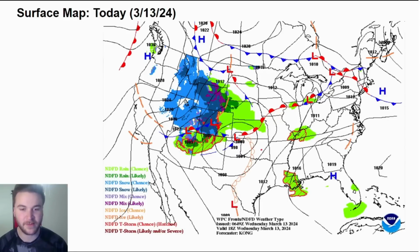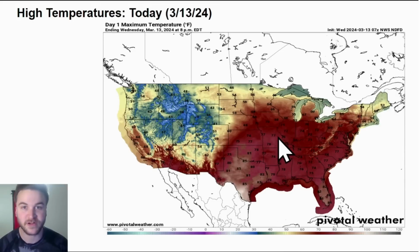Here's the surface map through the day, and we have a warm frontal boundary that will be moving further north across the Midwest and into the Central Plains. Why this is important today is more spring-like temperatures across the country south of that boundary. So if you're south of that warm front across the Central and Southern Plains, through the Midwest, the Ohio Valley, much of the Southeast, temperatures will easily achieve the 70s, if not the 80s this afternoon.